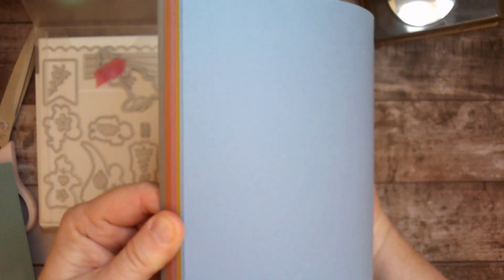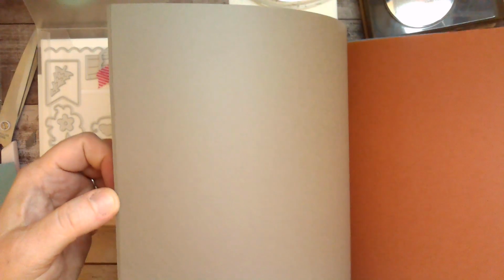These are, you know what, I don't even know the names yet, so you're going to have to just enjoy them. But they're very earth tone, which I do like. I like this mauve color, and this is like a pewter, so great new colors. So a lot of changes with Stampin' Up!